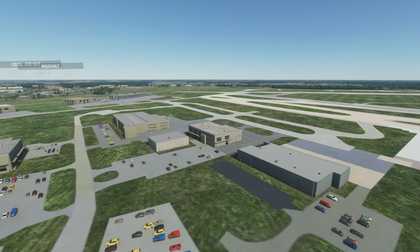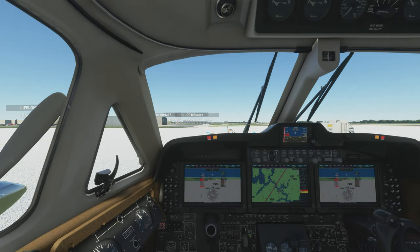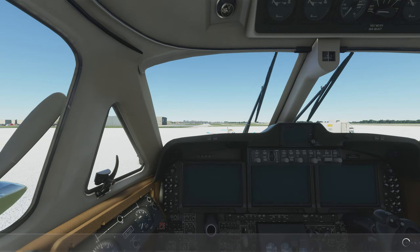Alright, let's go back in the plane. Alright, so engine should be off. I should be able to turn the plane off with one button press.